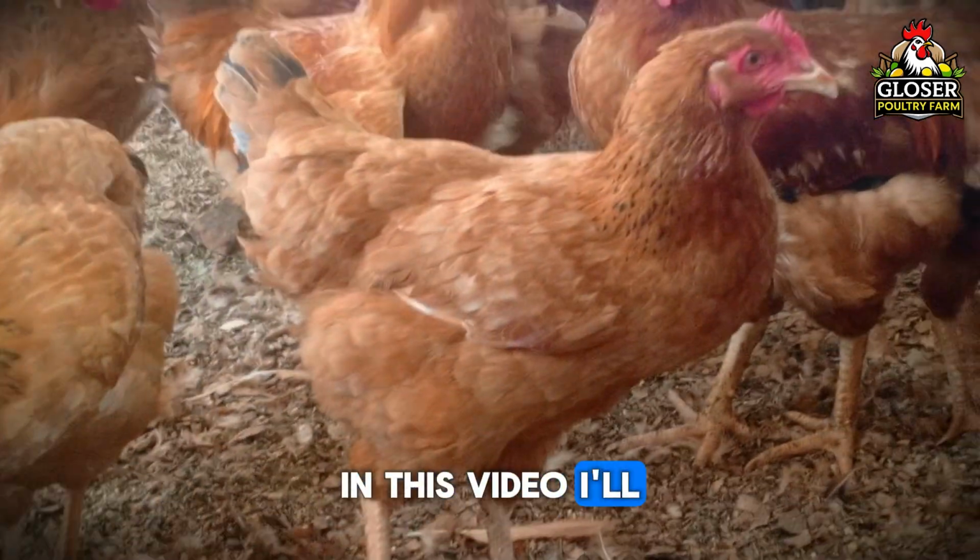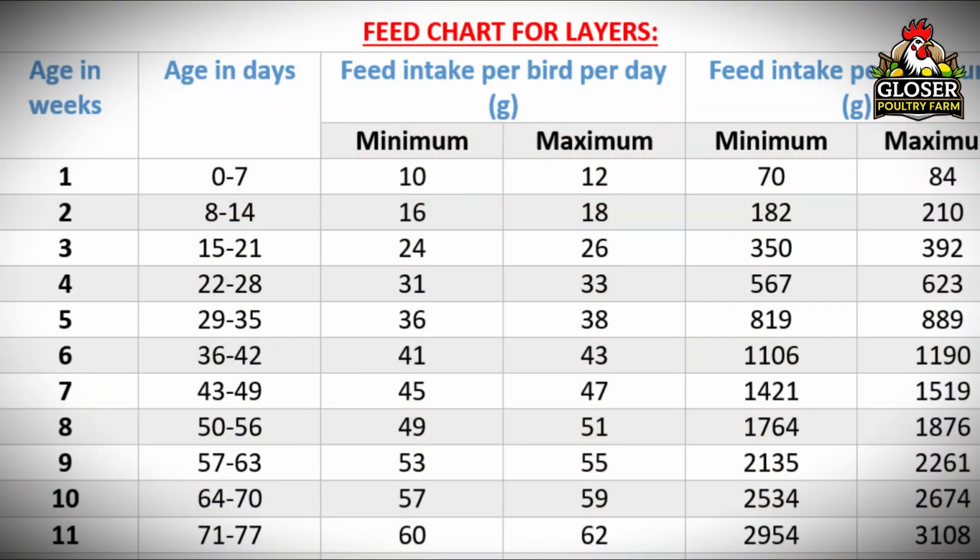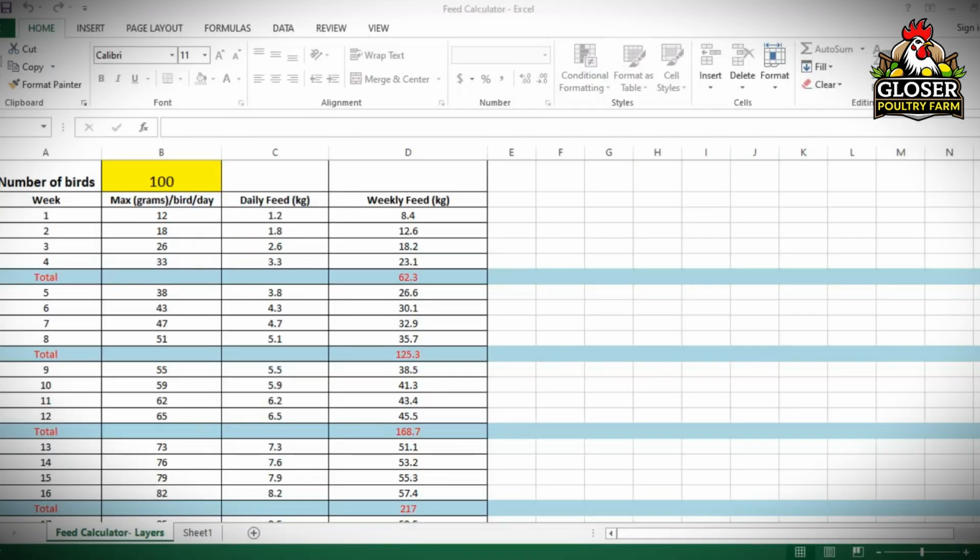In this video, I'll show you two methods. The first is manual. I'll give you the correct grams of feed for one chicken. You do the math based on your flock size. It's accurate, but it takes time. The second method is faster, easier, and more powerful. It's an automated feed calculator I built to help poultry farmers know exactly how much feed their birds need at every stage, from day one to the last day.